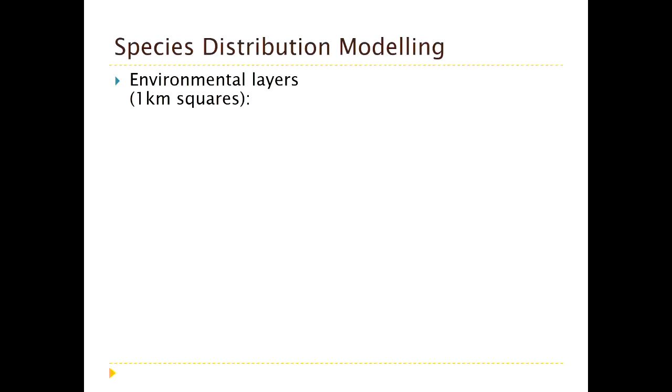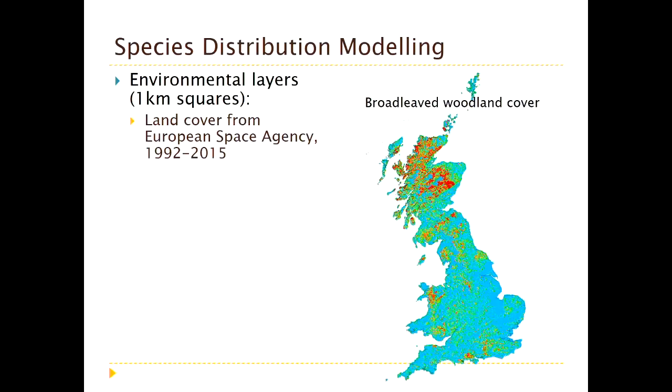Now, environmental layers, we've got things like land cover. We now have data available from the European Space Agency: land cover at 300 metre resolution on a time series at the moment from 1992 to 2015. So this is the proportion of 1 kilometre squares covered in broad-leaved woodland according to the land cover data.